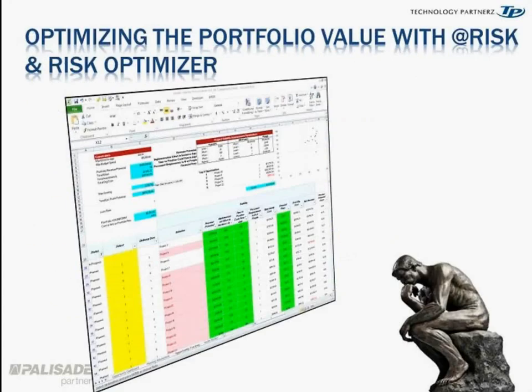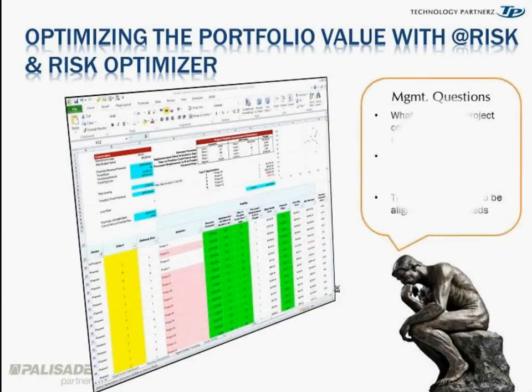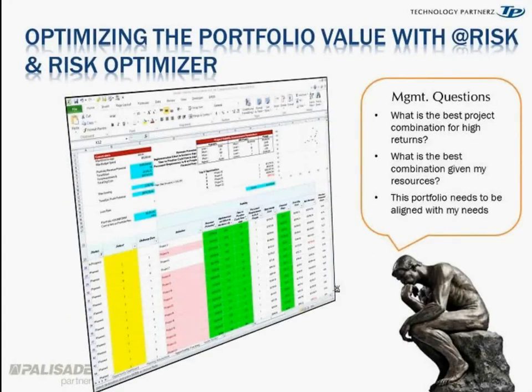So this comes back to our same gentleman, but with different questions. Now what's the likelihood of us making our number comes to what is the best combination that will give me the highest returns? What is the best combination given the resources that I have? What's the best combination that will be the most aligned to my business? So let's go back to our spreadsheet and see how that works out.